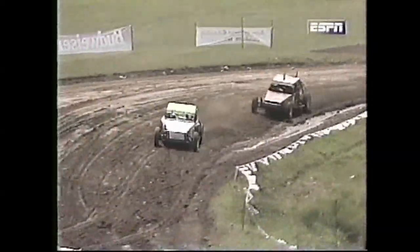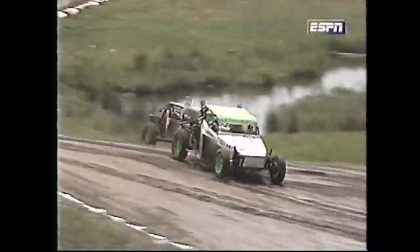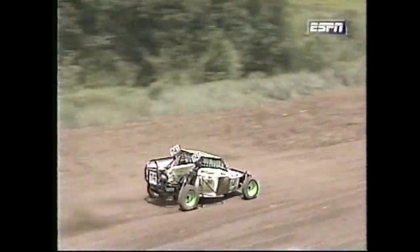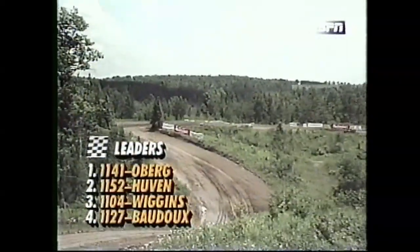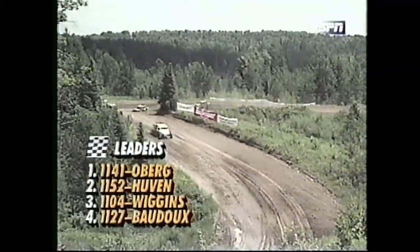Now, the track seems a little bit on the damp side in some areas, and again, that could play havoc with these guys. Well, I'm just noticing that, too. What it does, it keeps the dust down, but it also makes it awful slick for these little cars. These guys are going to have a handful for a while until it dries out a little bit. Oberg, as he heads down to the hard left-hand corner, is in control of the race in front of Heuven, Wiggins, and Badu.